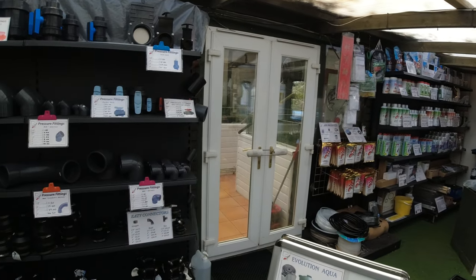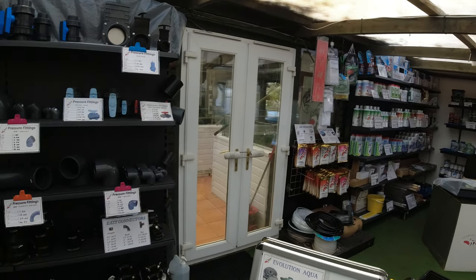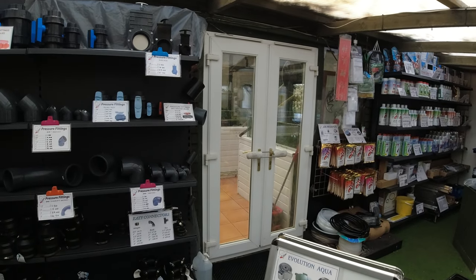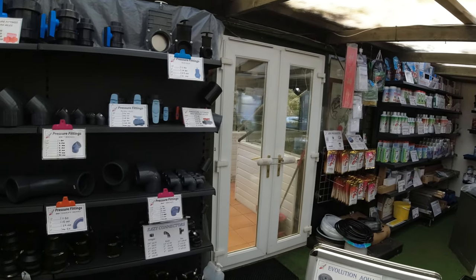I've been through about six of those type doors today, having a look at all the fish that he's got coming up for sale soon. And I've got to say, he's got some stunning fish coming up for sale. So maybe next time we'll be able to see what he's got in there, but very nice indeed.